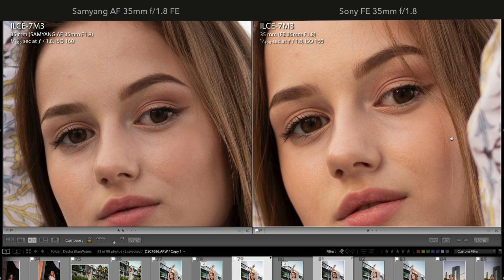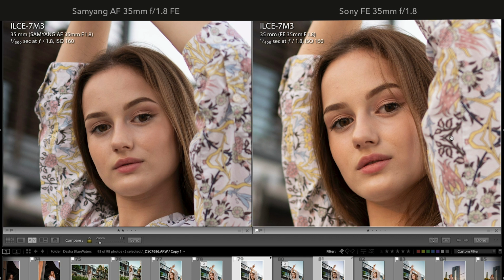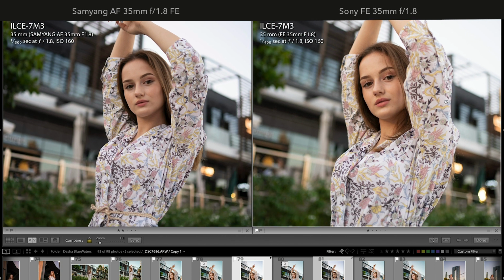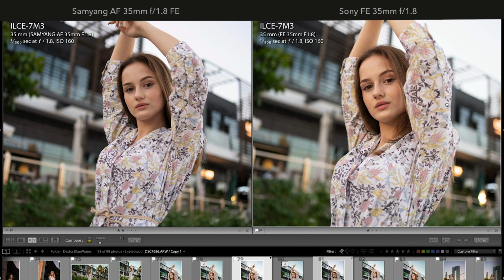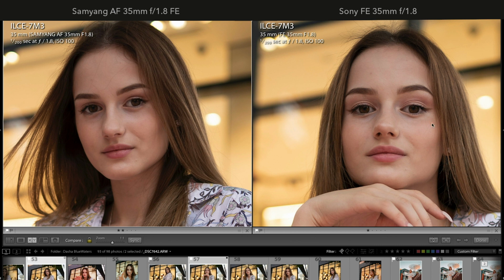We'll see the actual difference when I make the sharpness test at the end of this video. But here in the real world, I can hardly tell the difference, even when zooming in to 100%. Now these are raw images, and I have the same camera settings with both lenses. As you can see, Samyang is a bit darker than Sony f1.8. Not a big deal, that's for your information.